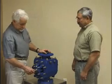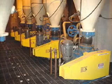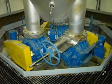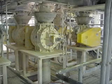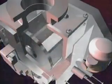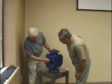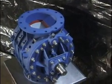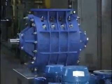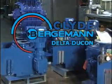These are the attributes that have turned a high percentage of our customers into repeat customers, and it's been our experience that they continue to return for additional equipment, not for frequent replacements of worn parts. The benefits of our Permaflow Extreme Feeders go beyond 550 Brinell hardness, beyond a design that resists wear and enhances smooth flow of product, and beyond reducing downtime with in-place adjustments. We welcome the most challenging conveying requirements. At Clyde Bergemann Delta Ducon, we are as tough as our product line about your long-term satisfaction.